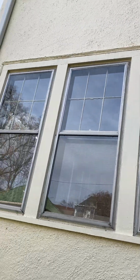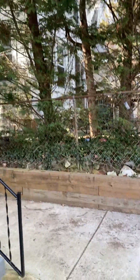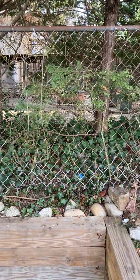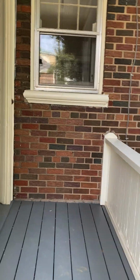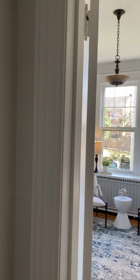The trim is also, I mean, it does not look like it's in terrible shape, but that may need to be addressed as well. There's a retaining wall here for the neighbor's yard, which sits higher than this yard. You'll note the pull chain light here. And let's go upstairs.